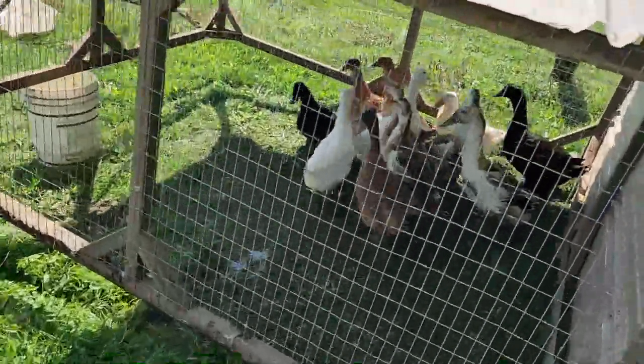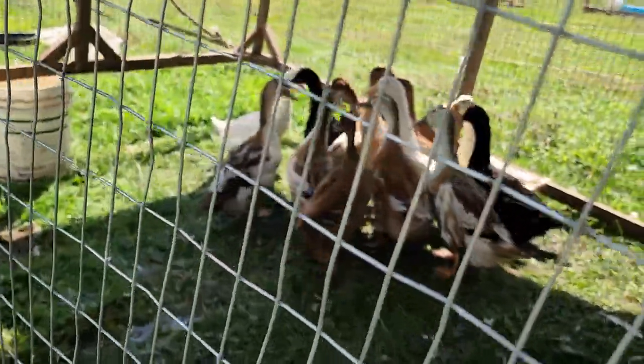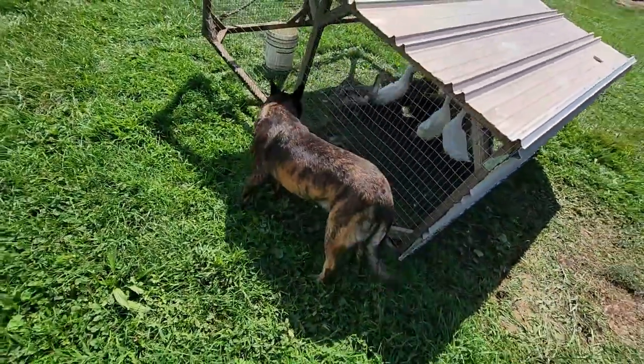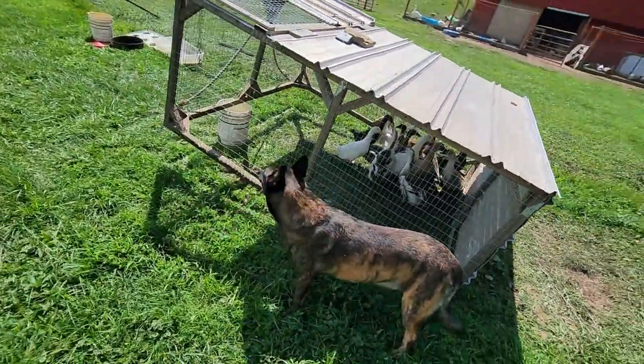All right, they're able to get out. I don't know if I can spook them out or not. Good, ducks, be free. Be free, ducks. I don't want to scare my ducks. Good, guys. Puppy, you want to scare them? Yeah, you do. Well, they don't want to run out into the open. I don't blame them. They want to stay safe.